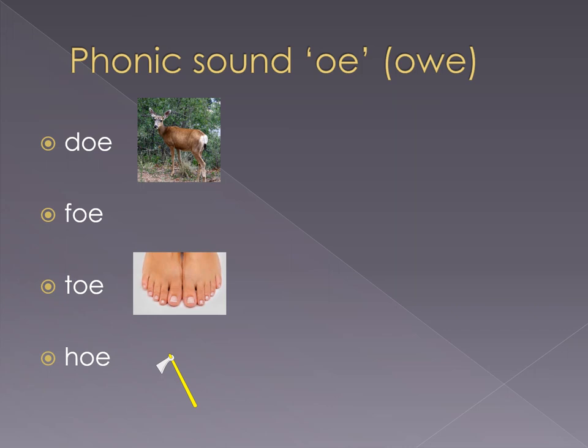Foe, as in an enemy. Toe. Hoe, as in a gardening tool. Let's say these words together. Doe, foe, toe, hoe. We can break these words up into their phonic sounds.